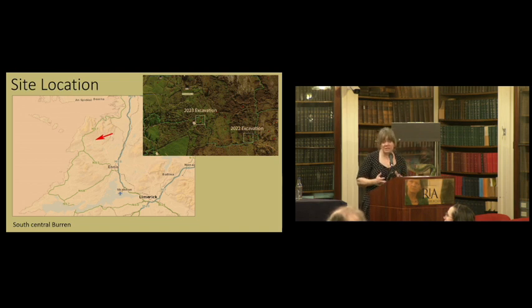I'm just really going to give you the preliminary results of what we found on the digs. I do have two radiocarbon dates that we have got. I'm waiting on two more radiocarbon dates, which unfortunately didn't arrive in time for this talk. And I'm just going to show you what we found.